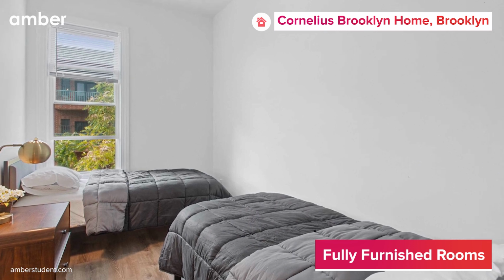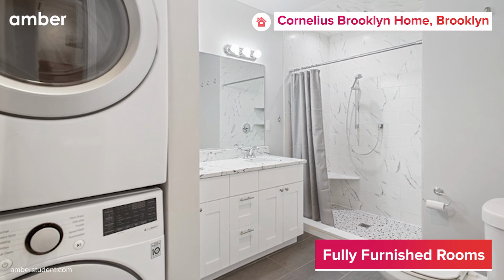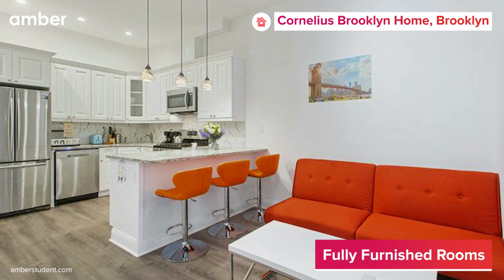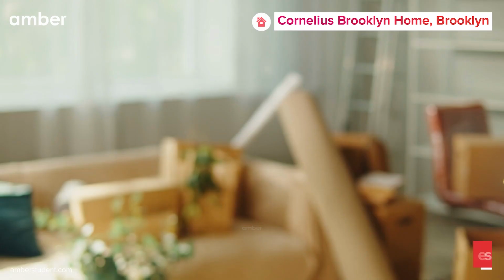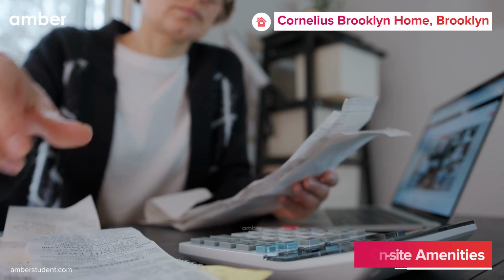spacious closet, and nightstand. Non-ensuite options share a bathroom, while en-suites offer the luxury of a private bathroom. But there's more. The boutique-style townhouse also offers an open kitchen boasting modern appliances for the ultimate co-living experience. And yes, your rent covers water, electricity, cleaning, and Wi-Fi.